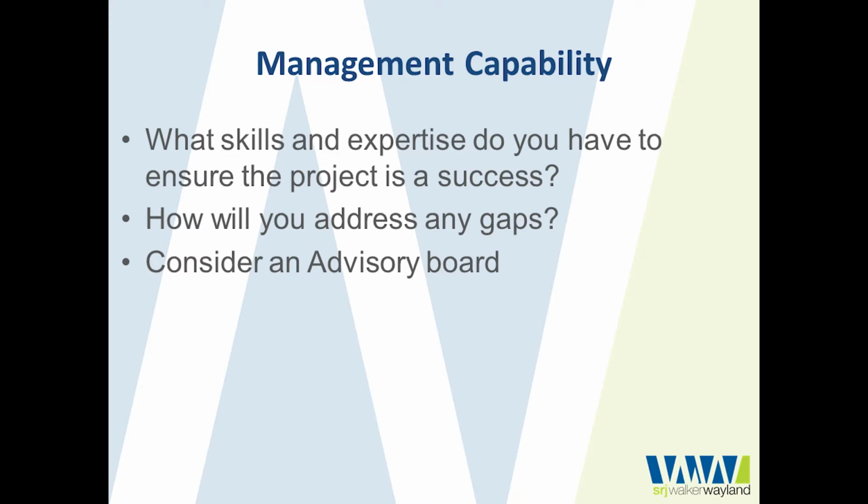The next thing that you need to consider is your management capability. What skills and expertise do you have, and those that are already in your business, to ensure that your project or your product or your service is a success in that particular market? What gaps do you currently have? And how are you going to go about addressing these gaps? One of the great ways that you can do this is to consider having an advisory board of people that are specialists in areas that can mitigate the risk associated with the gaps in your own capabilities.